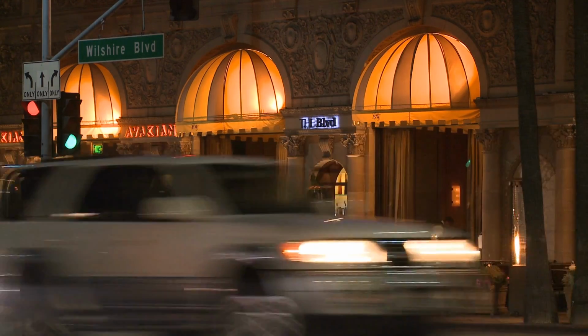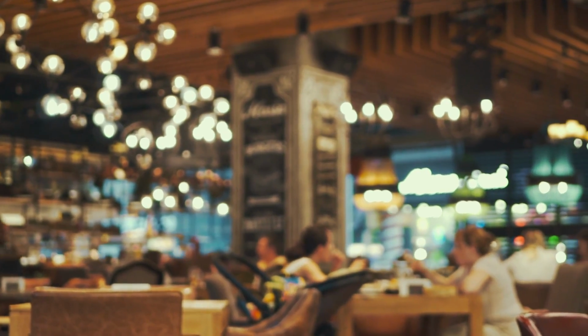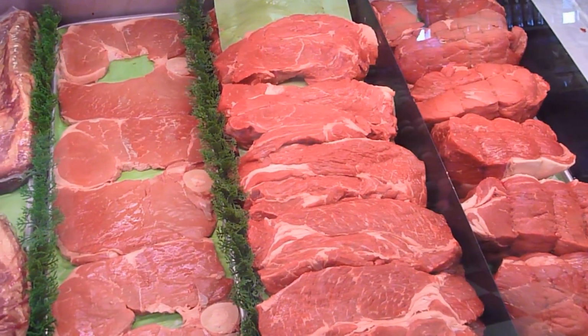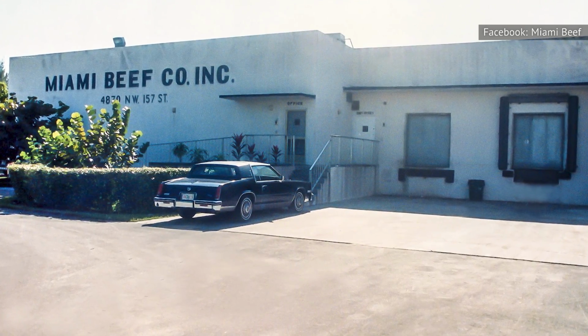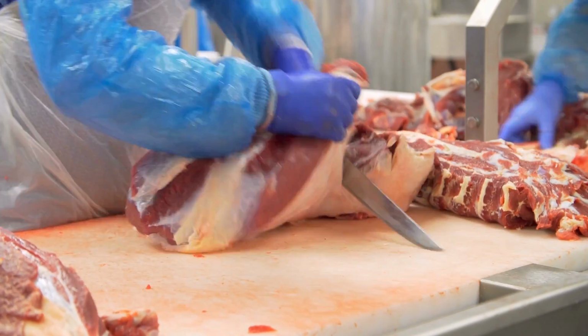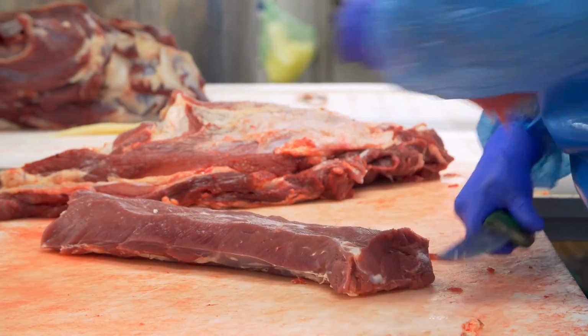Because many food suppliers are structured to only do business with licensed food vendors like restaurants, they typically don't work with the general public. Though there are still some distributors who will sell directly to consumers. Some of these operations, like the one at Miami Beef, are truly impressive in their size and scale, producing up to 100,000 pounds of beef over the course of an 8-hour shift, with the ability to customize orders.